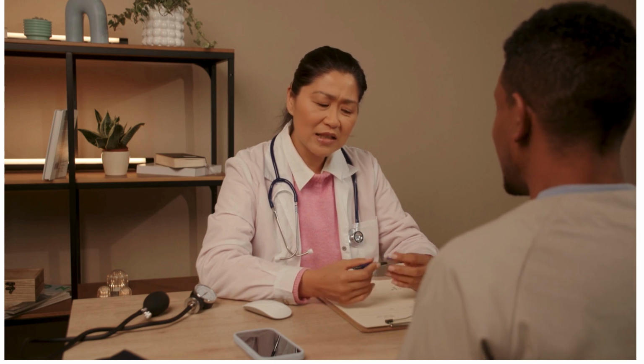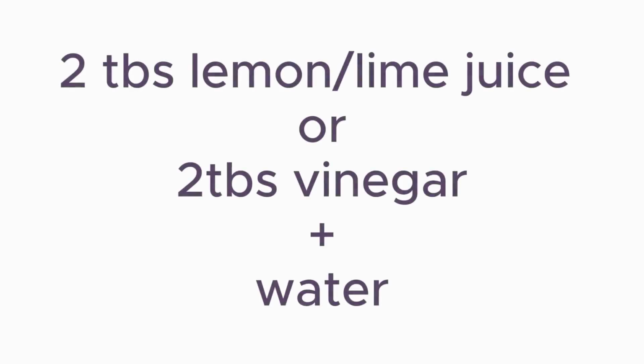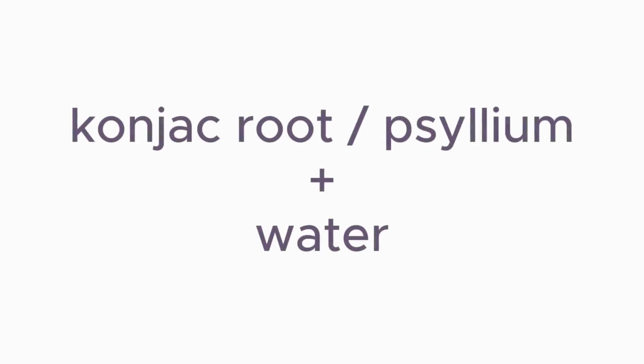So to reduce the rise in blood sugar you would get from eating starchy food, we'll look at what you can do before you start eating, during your meal, and after your meal. So what do you do before you start eating? There are several options here.